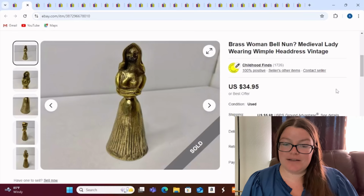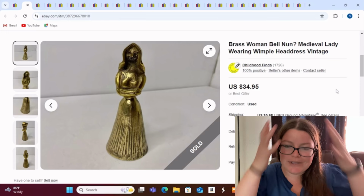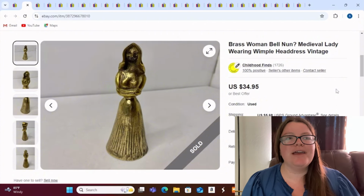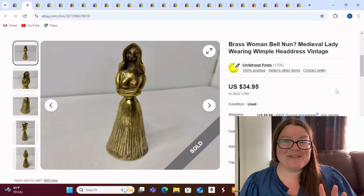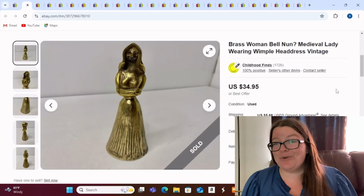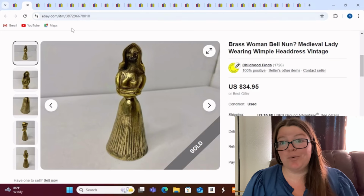This I picked up at an estate sale, and it's a brass woman bell, a nun? Medieval lady wearing a wimple. A wimple is what the headdress was called. Vintage, and I sold it on a 10% off offer, I think. I have a few of these sales that sold for 10% off. So it sold for around $32-ish. I'm not going to remember the exact numbers for most of these sales, but I have a general idea. Around $30 to $32 is what it sold for on the offer, and I paid $3 at the estate sale, so totally fine with that. I'd only found one or two others like this on WorthPoint.